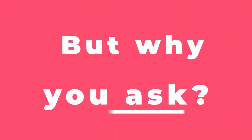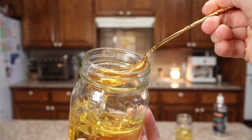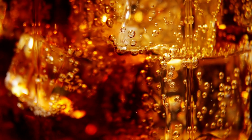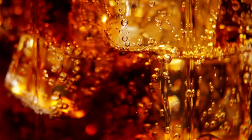But why, you ask? Why add this delightful acid? Well, aside from balancing out the flavor, it helps give Coke that trademark tang. Without it, you'd just be drinking carbonated corn syrup. Sounds gross, right? But hey, at least the acid helps mask the full sugar bomb that's hitting your body.